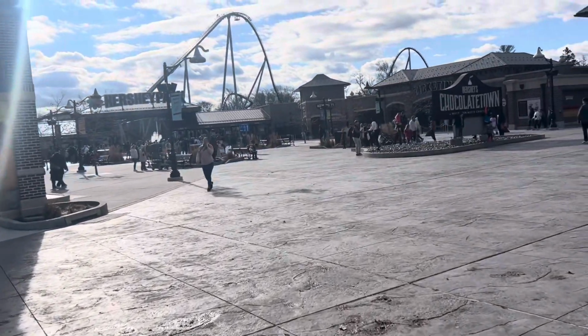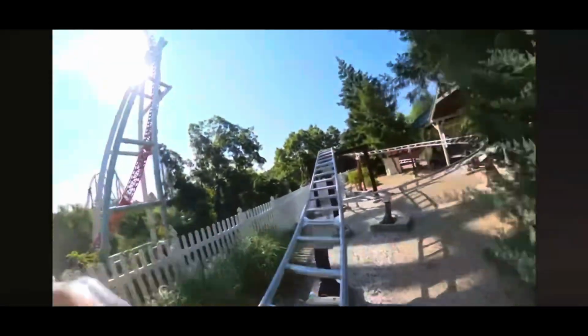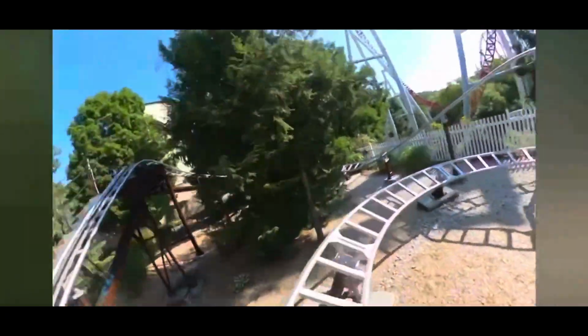Coming in at number 14 is Coco Cruiser. This is just your normal Zamperla gravity coaster. It's pretty boring. It's a 1 out of 10. It's a very mild kiddie coaster.